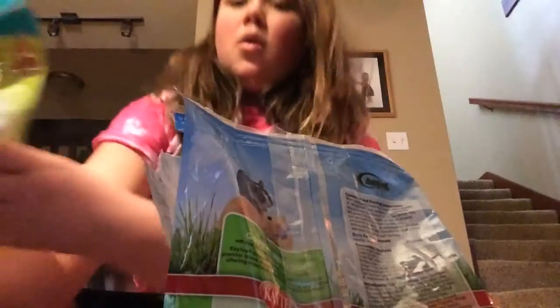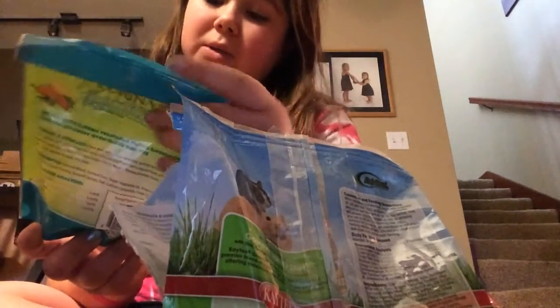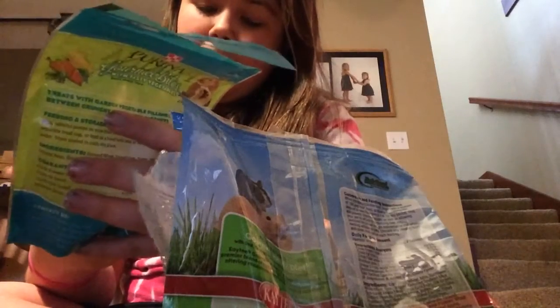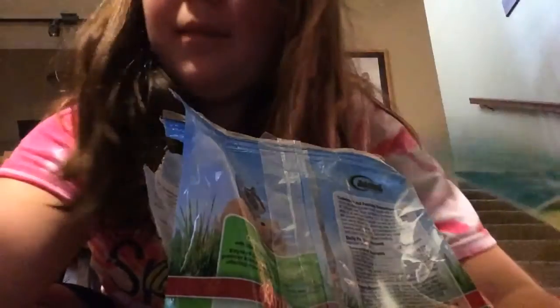What does my cousin use for Scribble's cage? I'll tell you right now. What she feeds them as a treat is the Purina. She uses the Purina Gourmet Bites with tasty vegetables with corn, broccoli, carrots, and the little beans. And they're for rabbits. I believe that is a guinea pig. That is a guinea pig. And hamsters, is that a gerbil? That's a hamster. Okay, I'm completely blind.